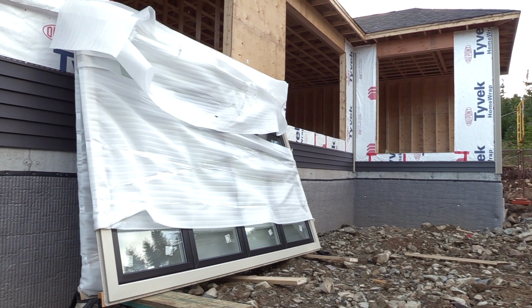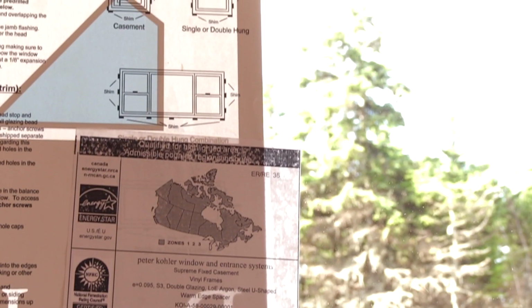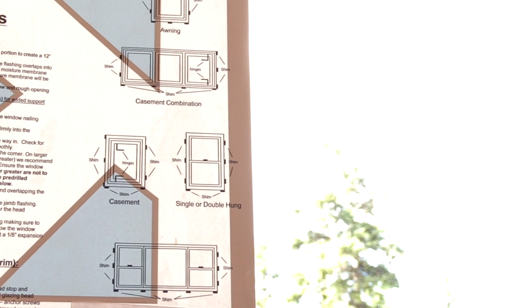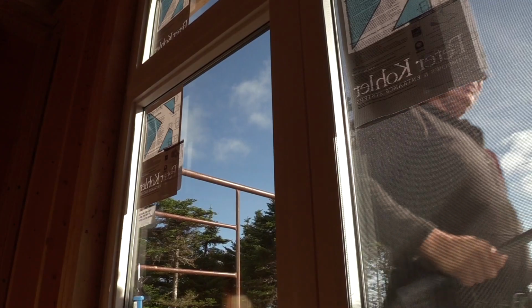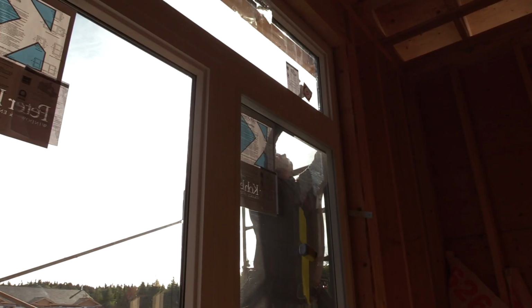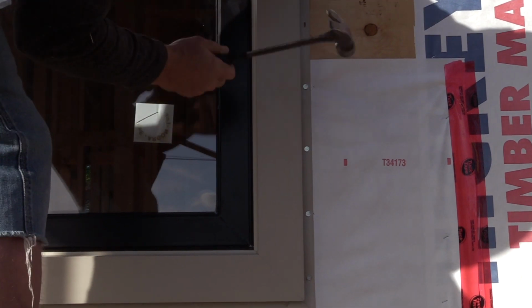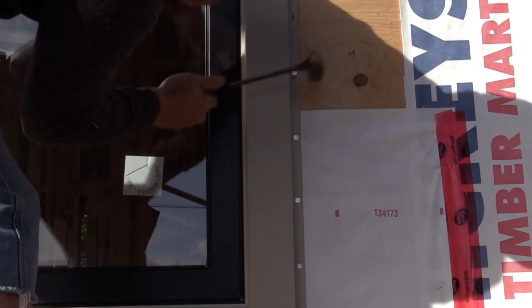How do we install these windows? Simple. We just follow the instructions provided. Most manufacturers' installation instructions are fairly similar. The biggest part of a successful install is the care and caution taken to ensure that no water or air penetrates past the window.